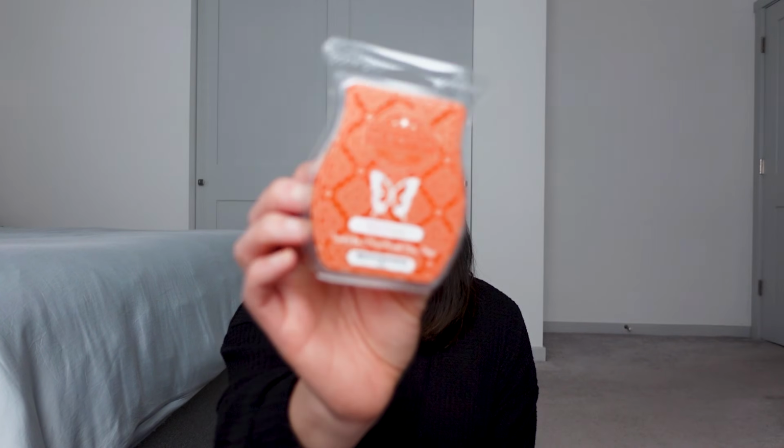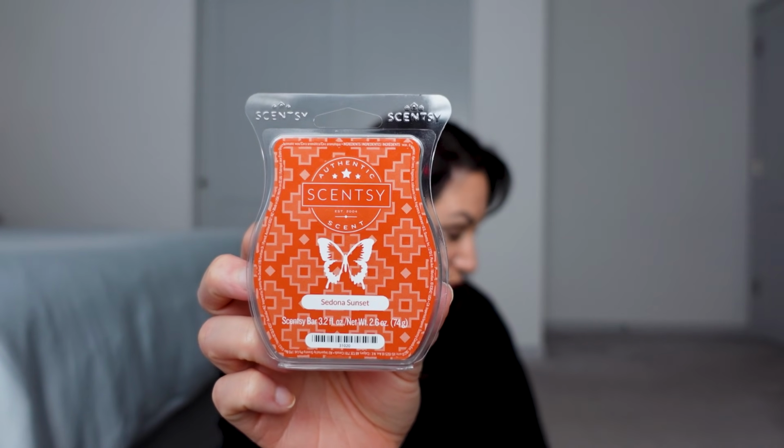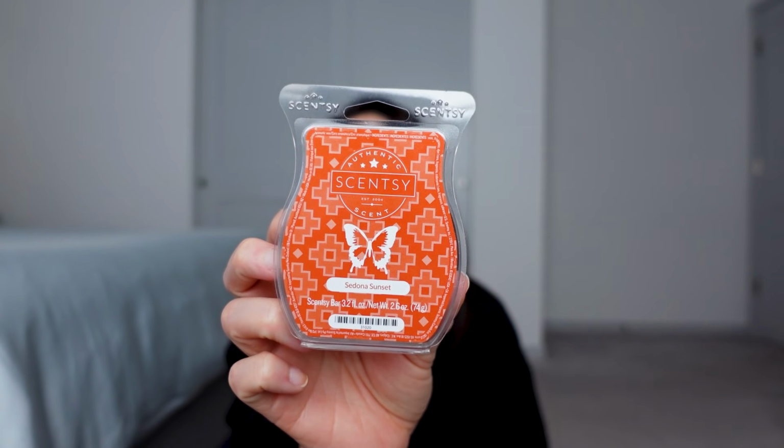Okay, last but not least here as far as Scentsy goes, this is Sedona Sunset. Out of the things I warmed this week, this one is my favorite. Absolute favorite. Love this one. I'm glad I got it. Now, this is one I'm considering putting in my club because I really like it.